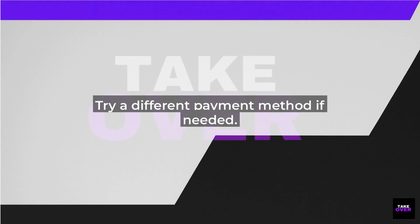Another key step is to experiment with your payment method. If your usual option isn't working, switch to a different one, like PayPal or a new credit card. Prizepicks might have temporary issues with certain providers, so this could be a quick fix.